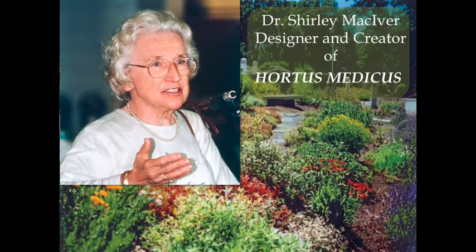The idea for the medicinal garden originated with Dr. Shirley McIver, whose vocation was a researcher and clinician in pulmonary diseases, and whose avocation was designing, creating, and maintaining gardens. Dr. McIver, a master gardener, had previously designed the herbal gardens of Plymouth Plantation and Heritage Plantation. She designed and created the Massachusetts Medical Society Medicinal Garden, dubbed Hortus Medicus.